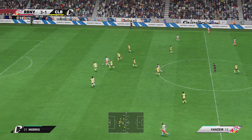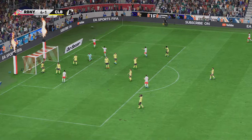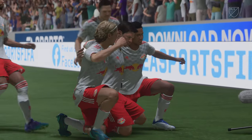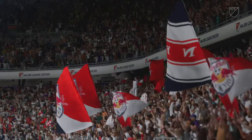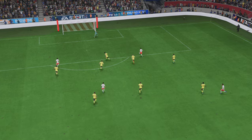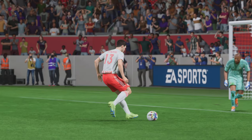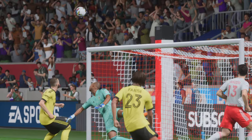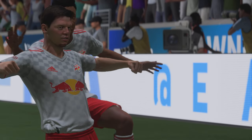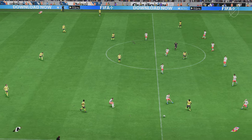Vanzer. It is a decent looking attack here. Great opportunity. A goal! How about that? He's put it away to make it a hat-trick. Well, this is a very good finish. He just does enough to get it over the keeper. He'll certainly be pleased with that. Goals in plentiful supply, 4-1 currently.